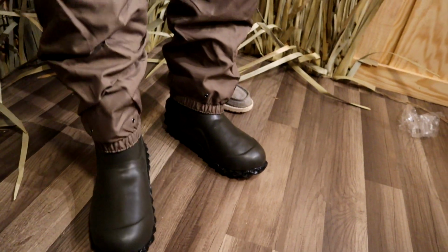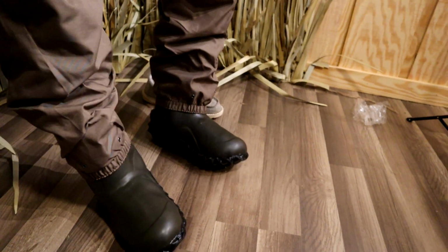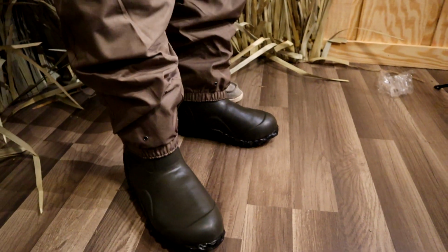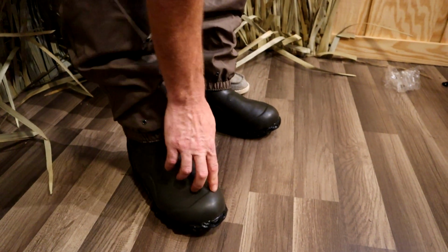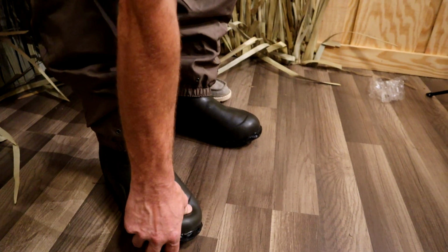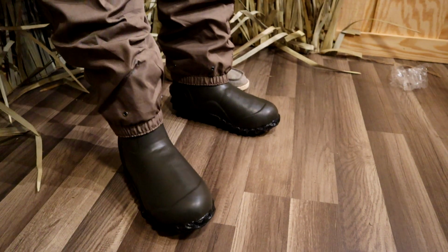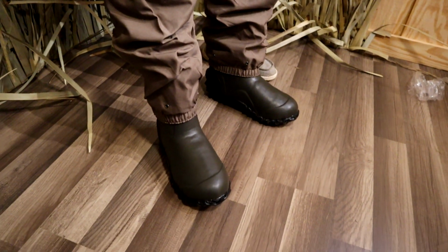So let's talk about the fit of the boot, because everybody knows when you buy a pair of waders, some boots are big and bulky. They're not true to size. Some of them are a little big, some of them are a little small. So let's talk about how this boot fits on the TideWe 1200 milligram breathable waders. I've got these boots on, and man, I can tell you, I wear a size 10, and these boots are true to size. They feel very good. The fit is perfect. My toe is right here. I got plenty of room for some thick socks if I need be.